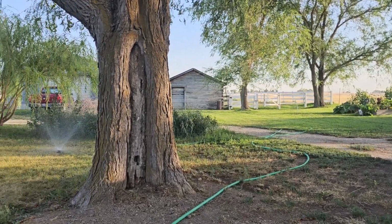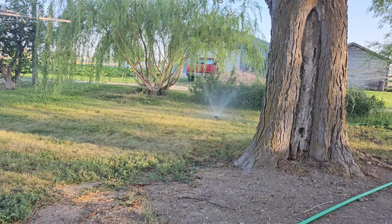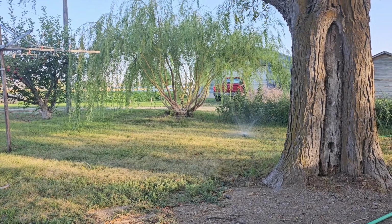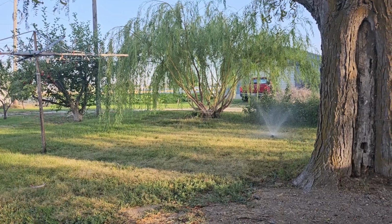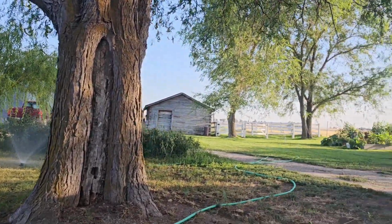And here is what I've got: a sprinkler going. My lawn's gotten a little dry. I didn't really water it too much last week since we had a couple of good early morning rains, but apparently it needed more than a couple of good early morning rains. So got a sprinkler going there.